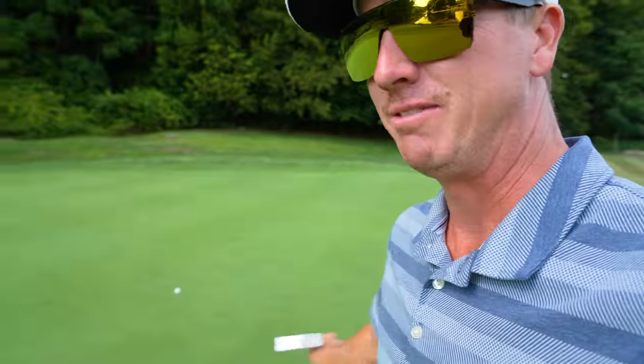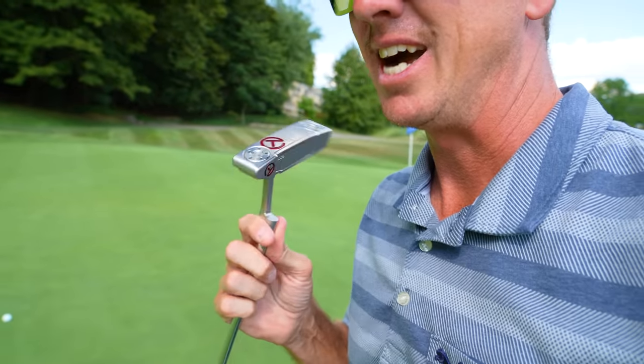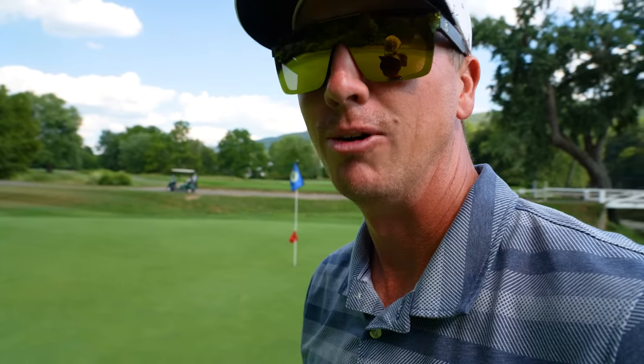We've got about 15 feet here for birdie. Let's get this thing hot. Let's just take this round low.